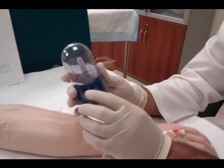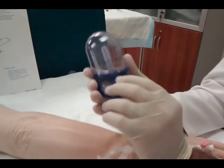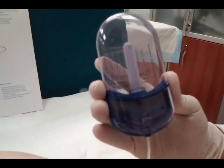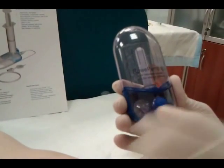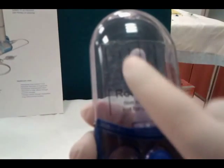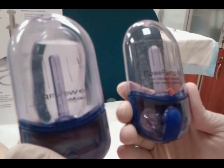Hi, this is the Rowe Pump again. The Rowe Pump consists of a drug reservoir. I will show you how it looks when it's empty and how it looks when it's filled. We have the fluid indicator. You can see how much you have filled. Here it's half and half, and at the maximum width that you can see from here, you can fill it up to 120 milliliters.